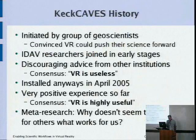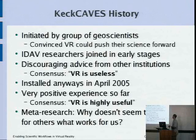And to put this all into context, let me just very briefly go over the history of this relatively new project we started in April 2005. The idea to do all this came really out of the geosciences, which is very interesting. Normally, the development or installation of VR environments usually gets pushed from inside the computer science departments. Here it was really the opposite.